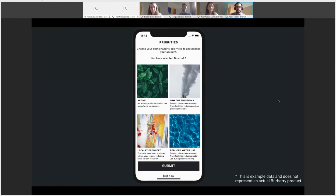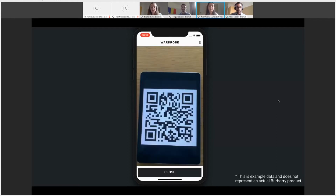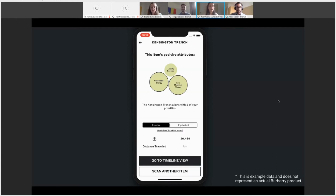And this information is used later on to personalize his experience. So he submits the 3 that most align with him, and that takes him to the wardrobe page. There's nothing in his wardrobe at the moment because he hasn't bought anything yet, but he can tap scan QR to find out a bit more information about the coat that he's looking at the moment. So that then takes him to that coat's attributes page.